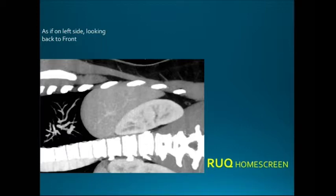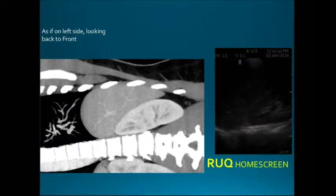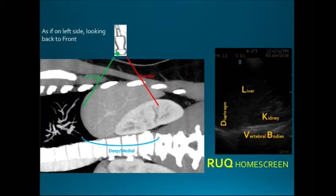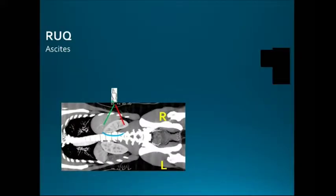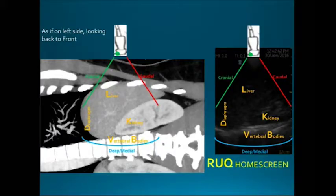And so this CAT scan is oriented as if the person's on their left-hand side, and you're looking at them from back to front, which is how the ultrasound on the screen is imaged. Unfortunately, again, I apologize, this does not show well. If you come to the hands-on session, I'll show you. But the liver is right here. The kidney is here. And the space in between the liver and the kidney is here, the vertebral bodies are here, and that's where fluid tends to collect. And this is an example where there's no black fluid in between the kidney and the liver.